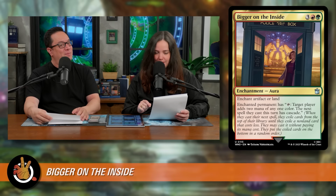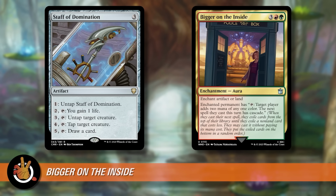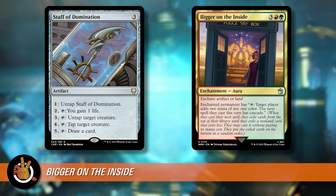Coolest move with this deck, with this card, though, is Staff of Domination. Oh, my Lord, because you can untap it. Because you can untap it. So you add 2 mana, use 1 to untap it, add 2 mana. So not only do you have infinite mana, you have infinite Cascades with your next spell. Oh, my Lord. Because it gains Cascade, Cascade, Cascade, Cascade, Cascade, Cascade, Cascade. So you cast one thing and Cascade like 30 times? Yeah, if you want. Pretty sweet.